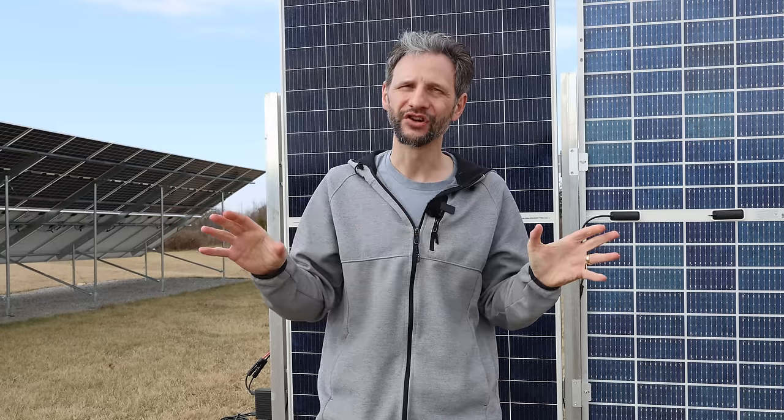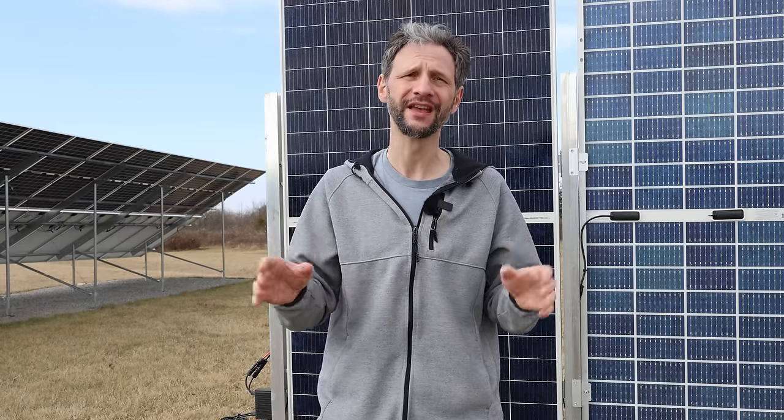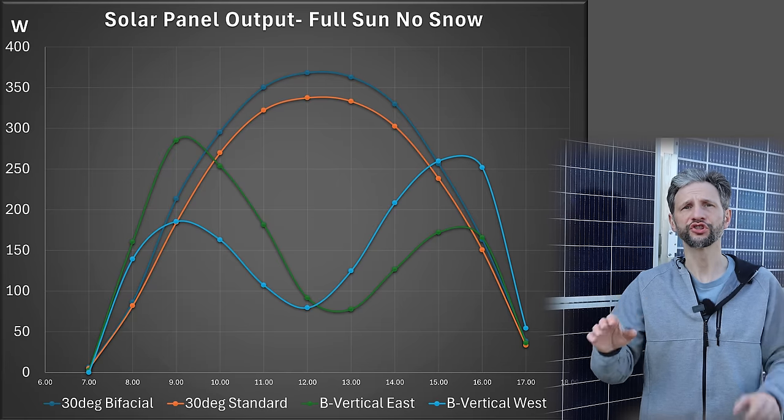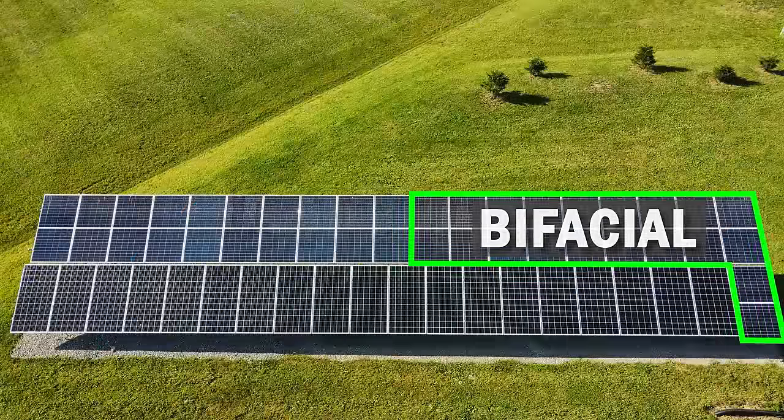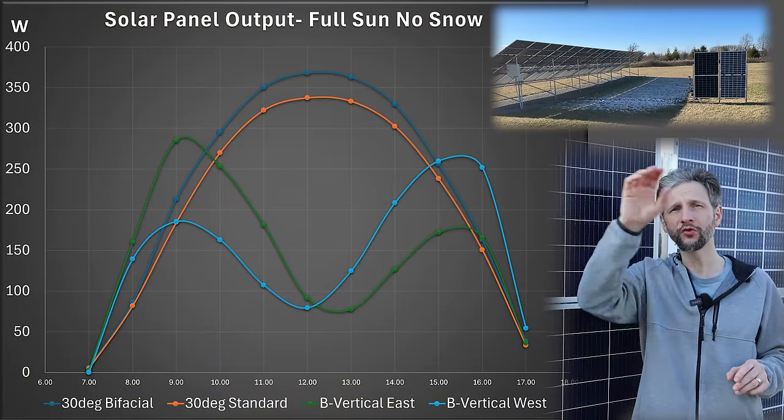There's a lot of data to show, and I don't want to spend too much time on each chart, so feel free to pause the charts and take a minute to absorb them if needed. This chart shows the power output of these 395 watt panels at each hour of the day. You see two typical performance curves.